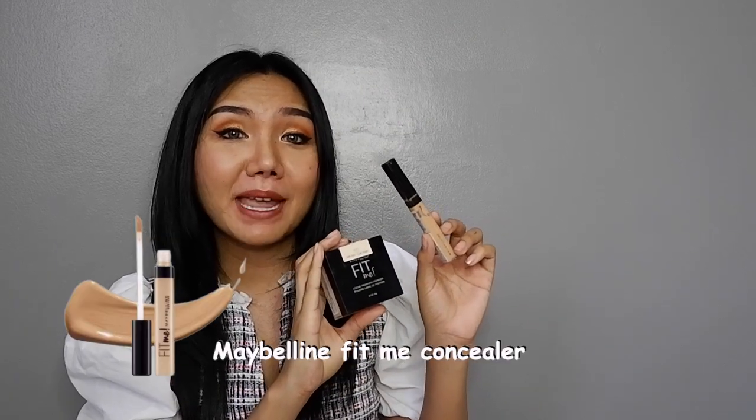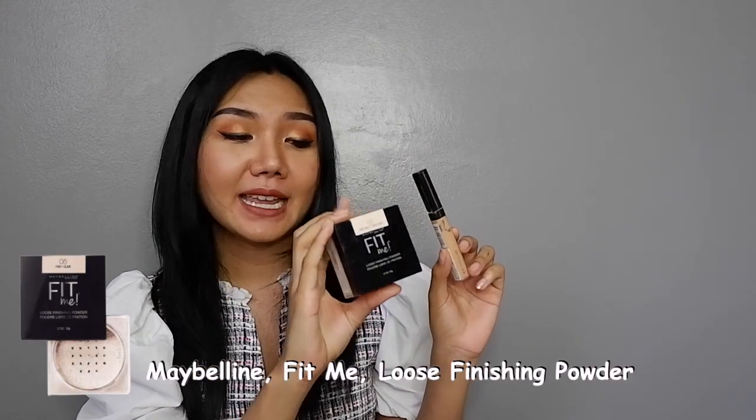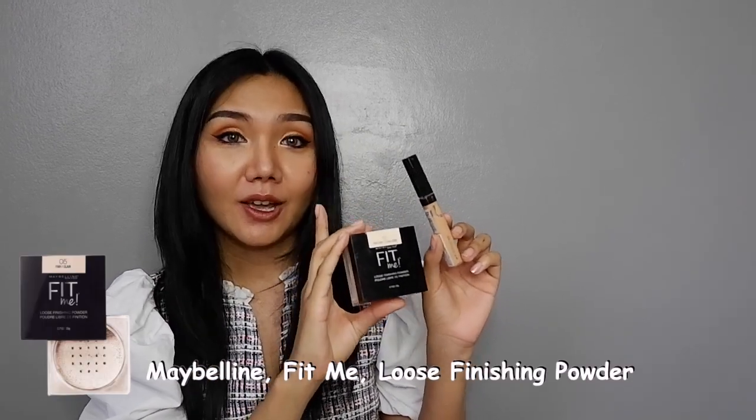For the concealer and loose setting powder, of course, it's going to be the same line, which is Maybelline Fit Me Concealer and Maybelline Loose Finish Powder. If you use all of this, to be honest, I really love it. Lightweight, smooth, and it doesn't make my skin flawless, but it makes my skin look better than normal. It's like your skin but a better version, if you know what I mean. And yes, this is why I love the Fit Me line from Maybelline quite a lot.